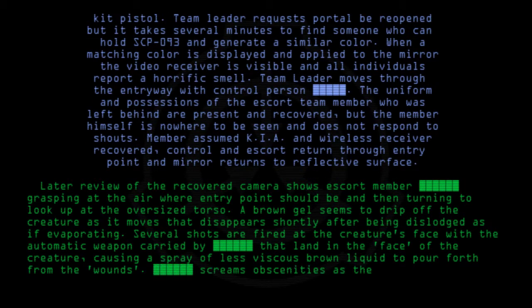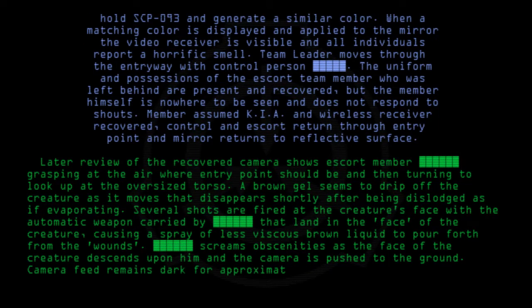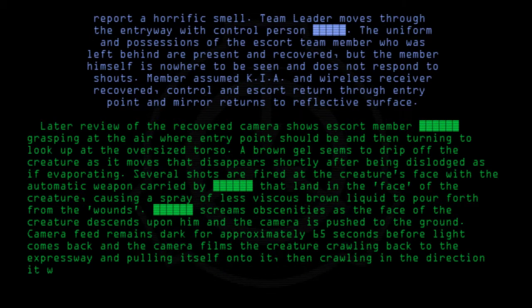Member screams obscenities as the face of the creature descends upon him, and the camera is pushed to the ground. Camera feed remains dark for approximately 65 seconds before light comes back and the camera films the creature crawling back to the expressway and pulling itself onto it, then crawling in the direction it was originally headed.